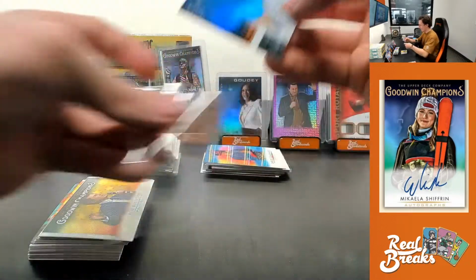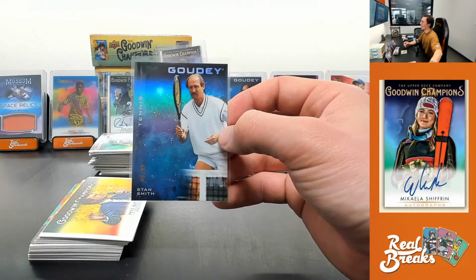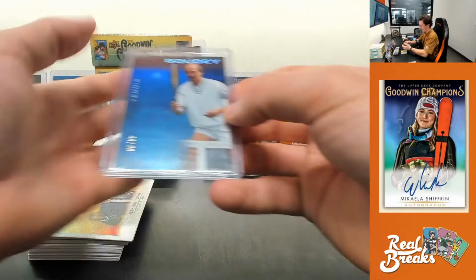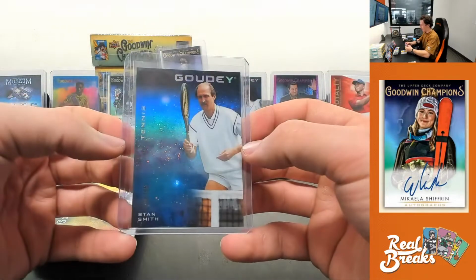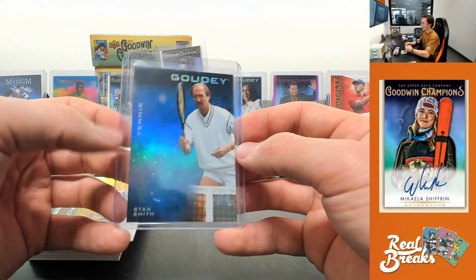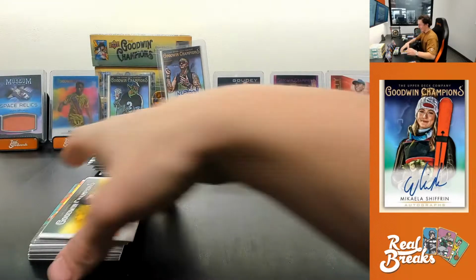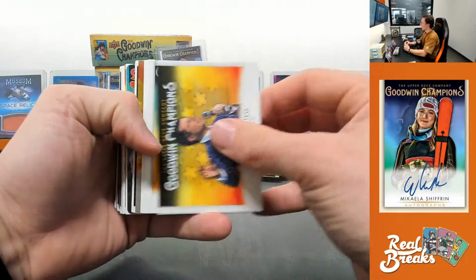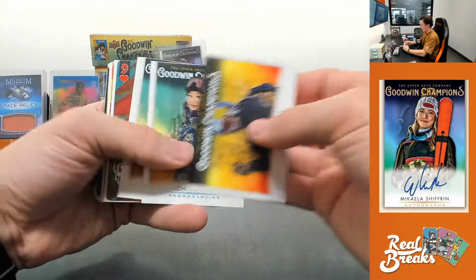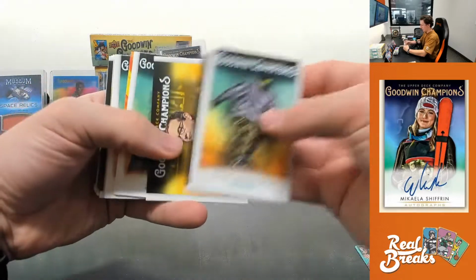That is a Stan Smith out of 99. The tennis spot to Matthew Beninato. That is awesome. Number 8 of 99 Stan. That's just a sweet looking card. We'll knock Kamala Harris to put the GOAT Stan Smith up top. Sabrina Ionescu. There's the zebra.